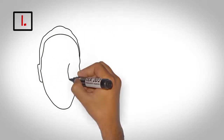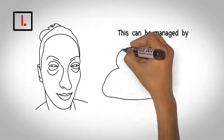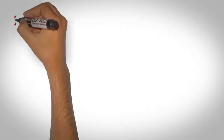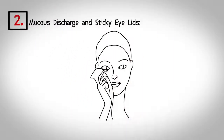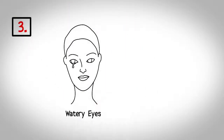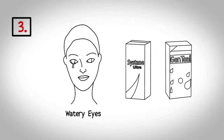Swelling around the lid or droopy eyelids. This can be managed by placing a bag of crushed ice over a towel upon the lid. 2. Mucus discharge and sticky eyelids. Use a clean towel to wipe away gently. 3. Watery eyes. Use the Systane or Genteal drops more regularly.